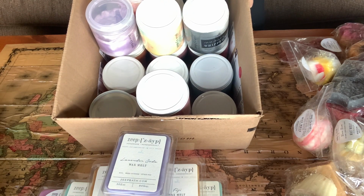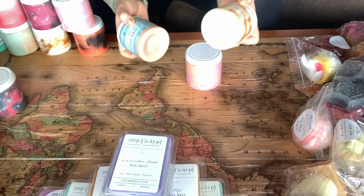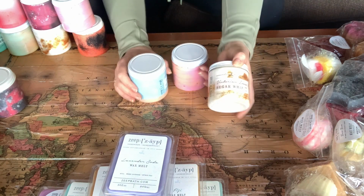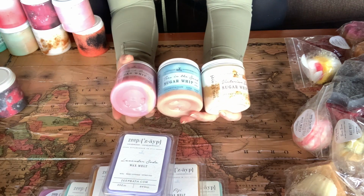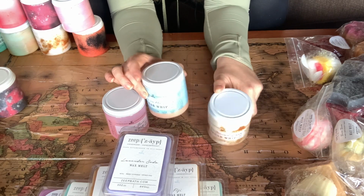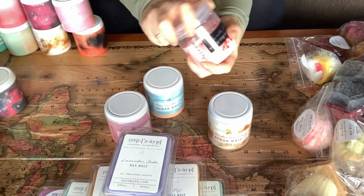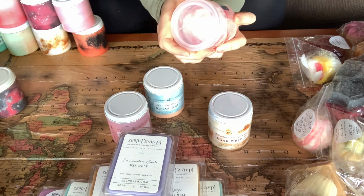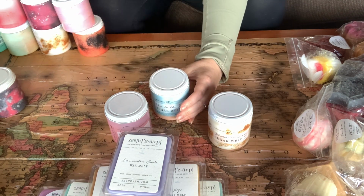Okay, let's get on into this. It's a lot, I know. Let's start off with the sugar whips. Now the sugar whips are about $14. I love these because they are what I use for the bottom of my feet and scrubbing my body and so on and so forth. It's very luxurious. Now again, as mentioned earlier, they generally come in these tins here, but I did purchase, like I said before, these little lids. So that was a one hand, you can pop it open rather than having to unscrew it in the shower kind of thing.